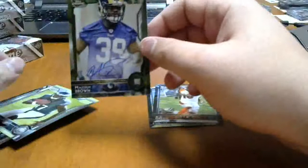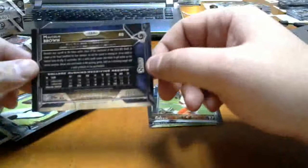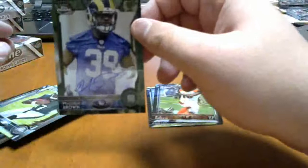And here we go with our autograph coming up. Arian Foster, A.J. Green, and it's another camo, Malcolm Brown for the Rams. Number 39 of 99, Malcolm Brown for the Rams. 39 of 99, it's a camo auto on card. There you go. That's our auto.